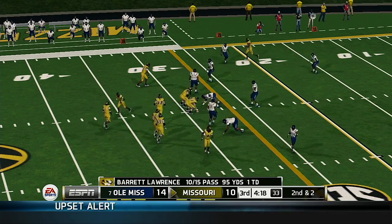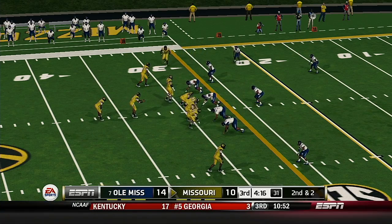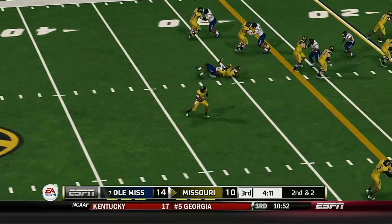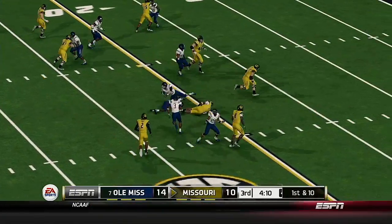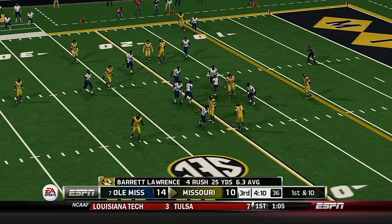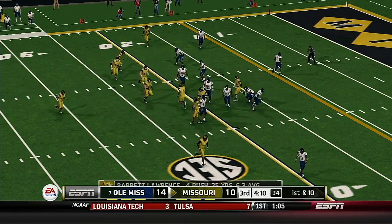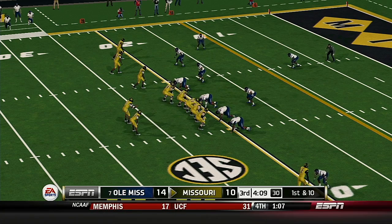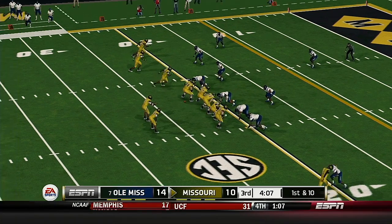That makes it second and two. Gets him open field. And they make the stop at the 21. So with that run, they pick up another first. Just a nice job again up front by the offensive line. They're doing a good job of neutralizing the defensive front, and it's allowed them to move the ball down the field.